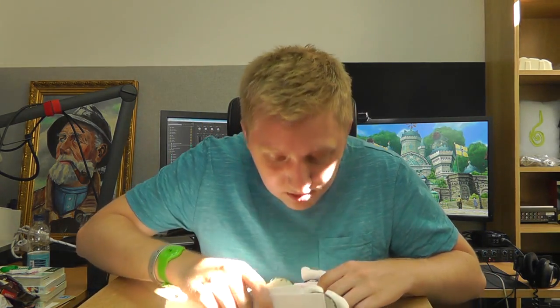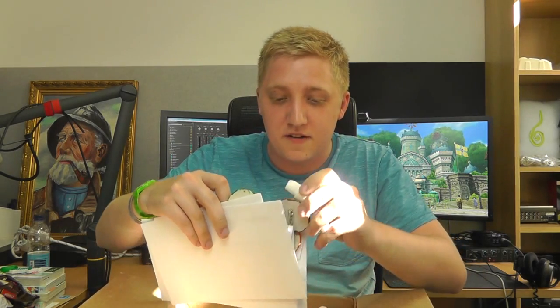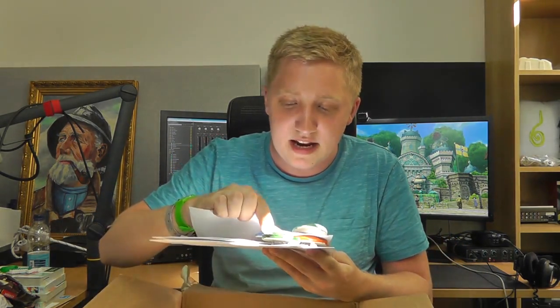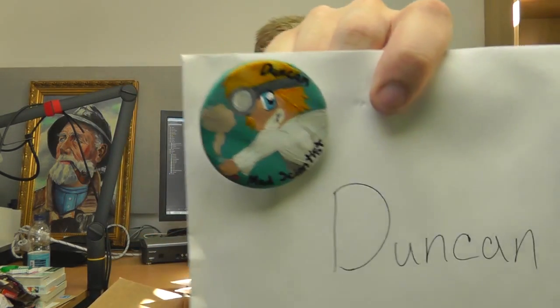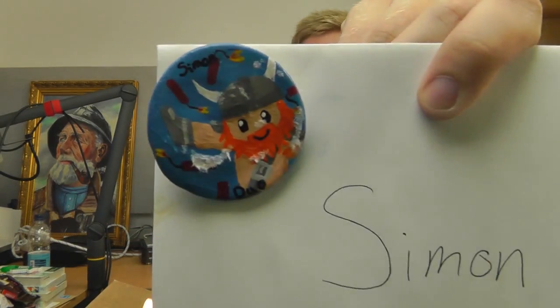Let me double check. Oh no, there's more, there's more, there's more. Oh wow, oh these are really cool. There's actually things here for everybody in the office, and all of them have their own badges as well. I'll show you these because you may never get to see them otherwise. Oh, there we go, stick it to the front. There's a Duncan badge, which is really cool. There is a Simon badge, which I think is pretty sweet. There is a Shin badge.